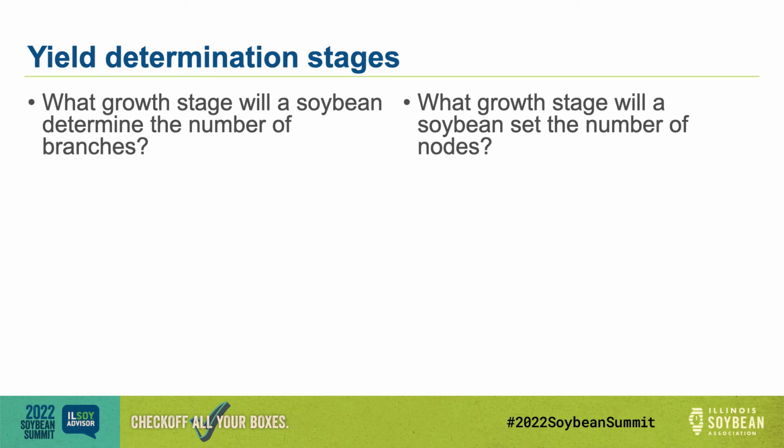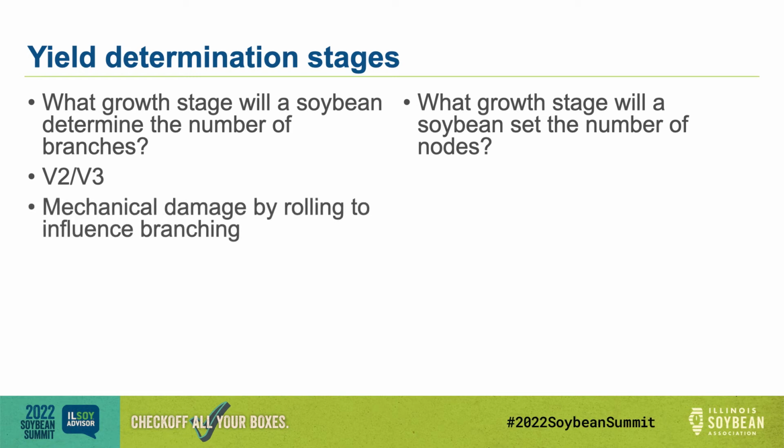By V4, V5. It's amazing. Everybody knows corn. At what growth stage will soybeans determine the number of branches? That's the typical response, crickets. It's V2, V3. We hear about this mechanical damage, the rolling. Growers using large rollers to do mechanical damage to get a response out of that soybean at V2, very early V3. Now, you can go late V3, but your yields are going to be negative because that plant's too big.